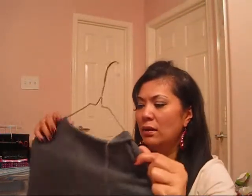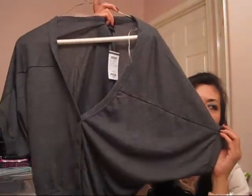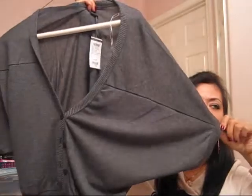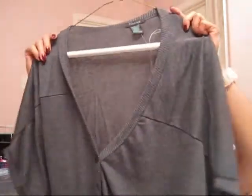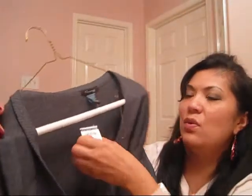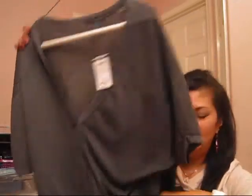And I bought one more, which is kind of like a wrap. I'm trying to buy a lot of layering stuff right now since the weather is getting cold. And this is a gray sweater. It's a button sweater, and it has big arms. It's like three-quarter sleeves, or not that far down. And you can wear something inside it and layer it. It's pretty. And this one is $14.99. And I just love it.